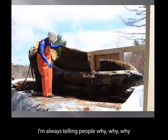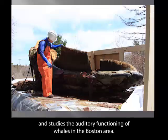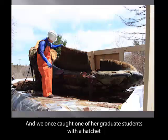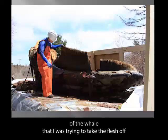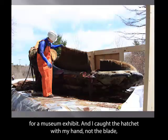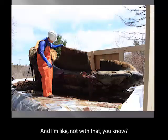Well, I'm always telling people, why? I once caught one of Darlene Kenton's graduate students with a hatchet at a whale. Darlene is a notable acoustician who studies the auditory function of whales in the Boston area. They were trying to remove the ear bone of a whale that I was trying to take the flesh off for a museum exhibit. I caught the hatchet with my hand, not the blade, and I said, what are you doing? And they said, I'm collecting the ear. And I'm like, not with that.